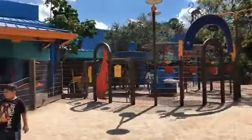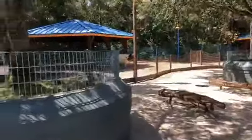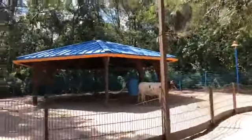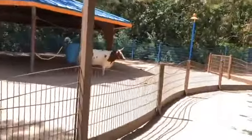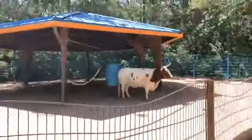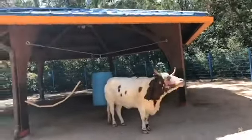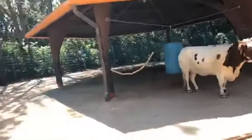Let's go wash hands. Alrighty. We're gonna go wash our hands here. We're gonna go say hi to our little friend over here. I don't know what kind of cow he is. I'm not sure what kind. Hey buddy, how are you? Oh. He's just not having it today.